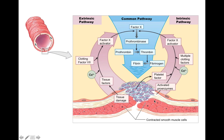The intrinsic pathway comes from the clotting factors from platelets, and these can also lead to the production of Hageman factor, factor 10. Once you've activated Hageman factor, it activates prothrombinase. Prothrombinase is an enzyme that converts prothrombin into thrombin, and then thrombin is an enzyme that converts fibrinogen into fibrin until you get the fibrin mesh here.